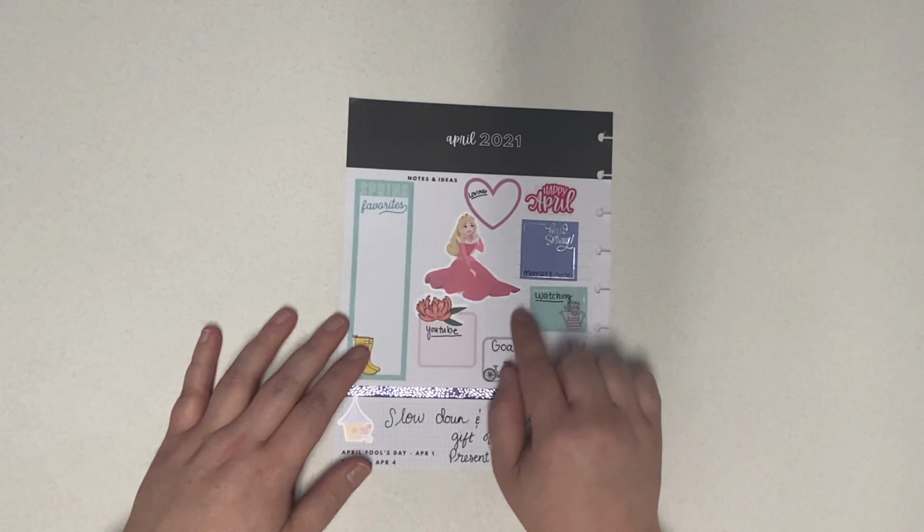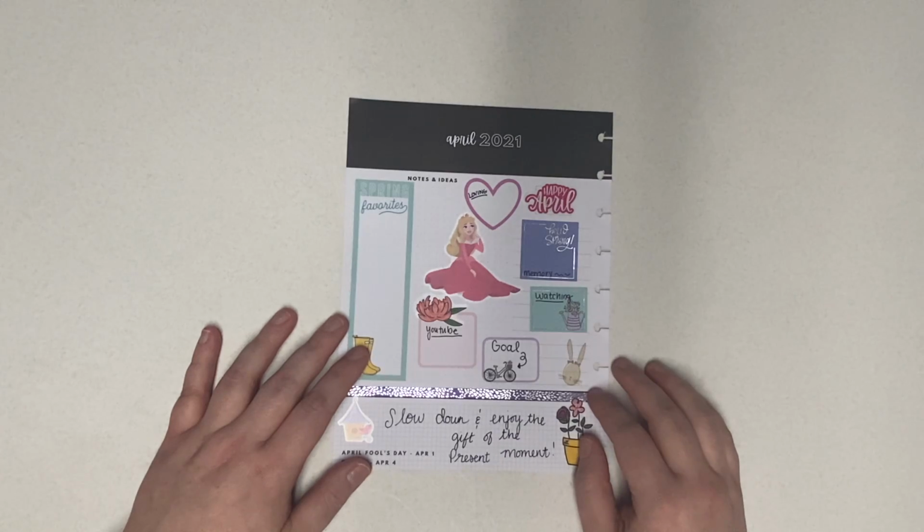With the month of April, we have our Princess Aurora. In our quote, they say if you dream a thing more than once, it's sure to come true. So keep on dreaming and planning, and I'll see you real soon.